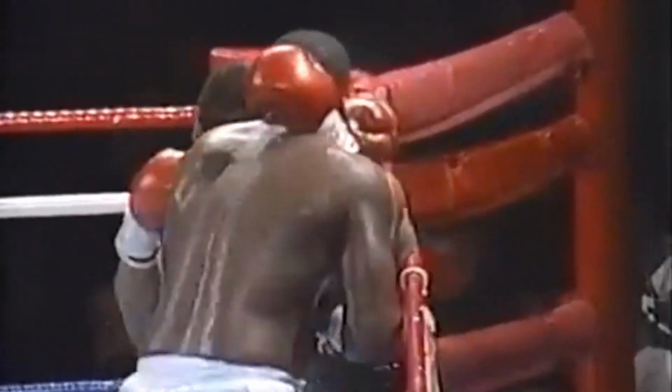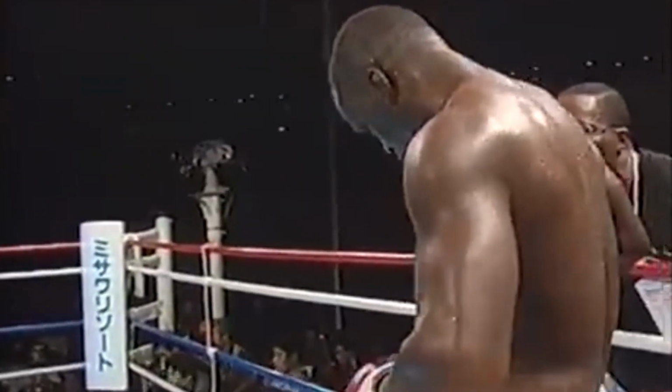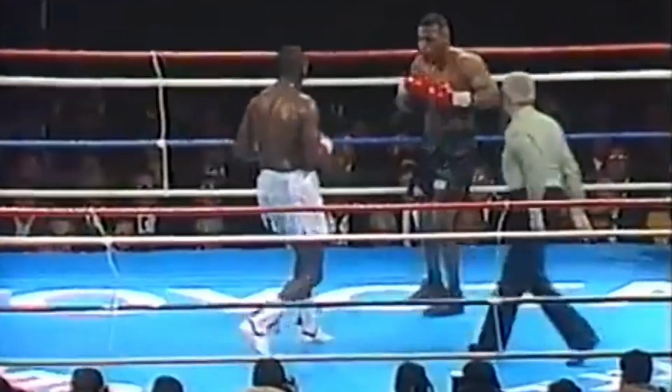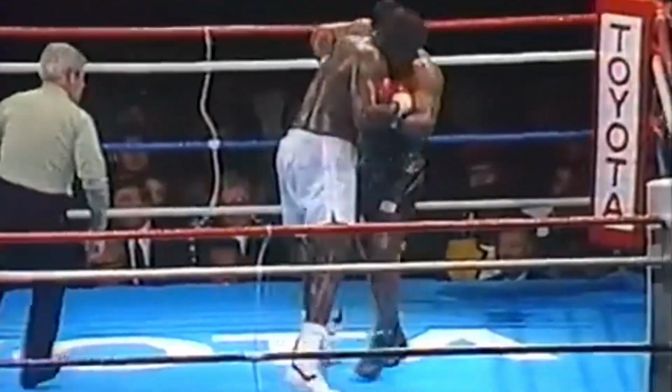And Tyson has taken some big punches. James Douglas is not a great puncher, but he's a 230-pound man throwing some hard stuff. And Tyson, to his credit, has stood in there and taken the punches. Oh, what a right hand by Tyson to begin the 10th round.